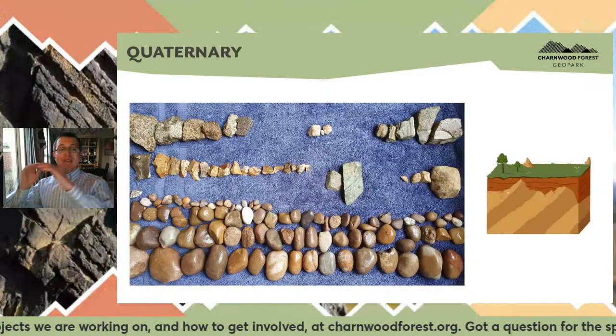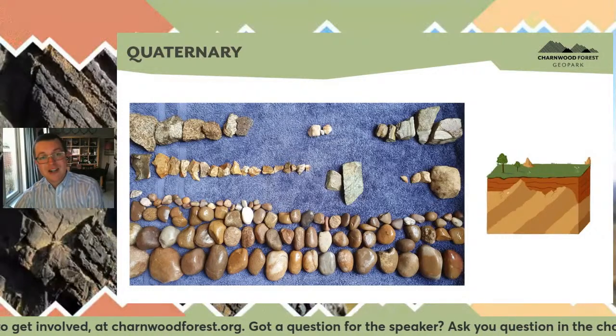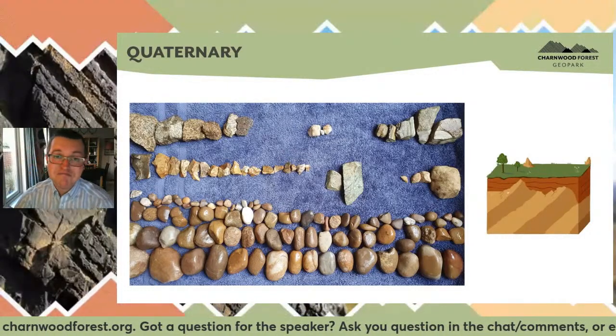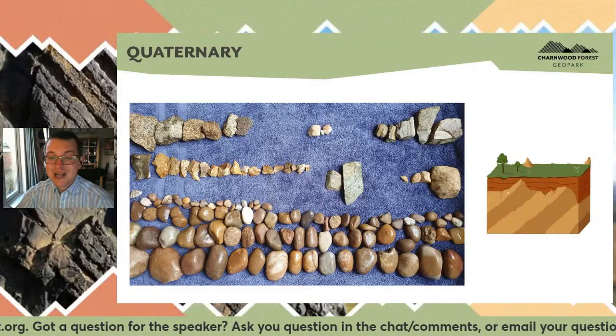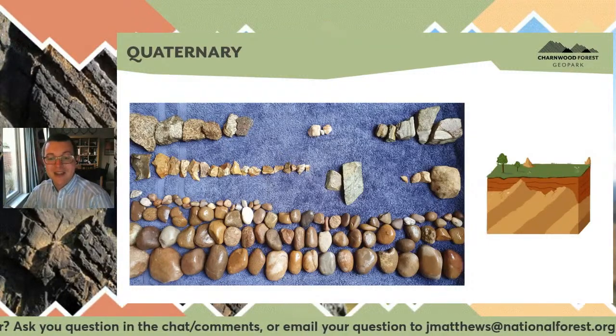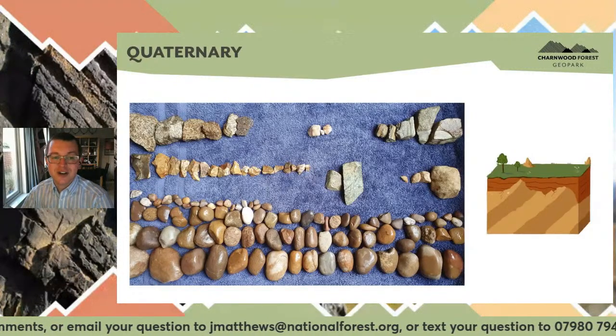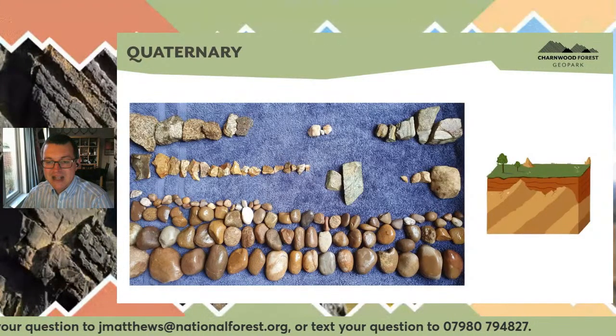Now, we don't have Jurassic and we don't have Cretaceous. Who'd want them? They're full of boring dinosaurs. Our fossils are much more interesting than dinosaurs. We don't have lots of the geological periods that come after that. But what we do have is the most recent geological period, the Quaternary, the last 5 million years.